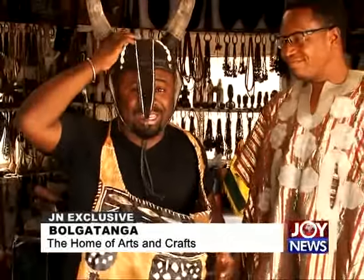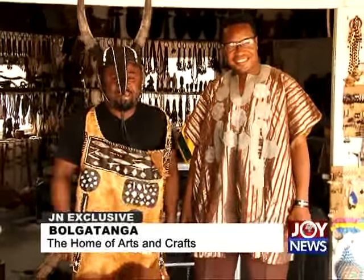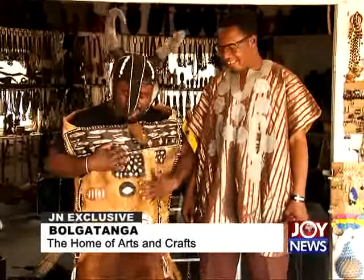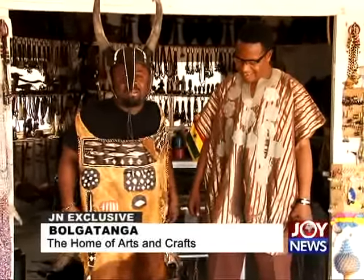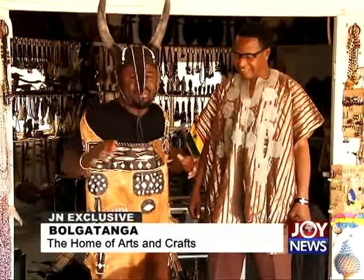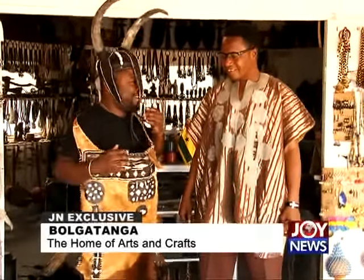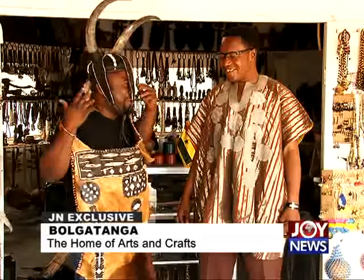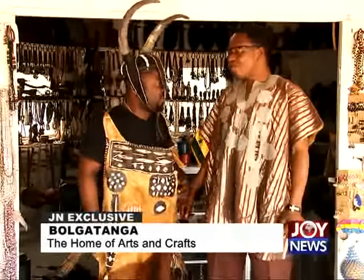When I got here, I found him holding this interesting headgear. It doesn't feel too comfortable, but I decided to try it on. And he gave me this beautiful goat skin, call it a regalia. And he tells me it's something very peculiar to the Frafras. Now, Duncan, I don't know if you can see me too well, but I can't breathe well. What is this regalia? What does it represent? This is the war regalia.